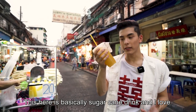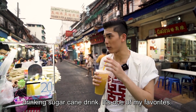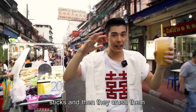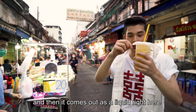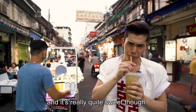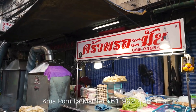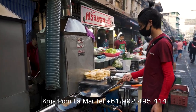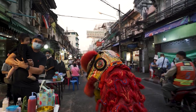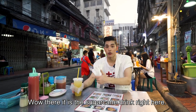This here is basically sugarcane drink, and I love drinking sugarcane drink. It's one of my favorites. Basically, they get these bamboo sticks or sugarcane sticks, and then they crush them. And then it comes out as a liquid right here. And it's really quite sweet, though. Love it. Wow, there it is, the sugarcane drink right here.